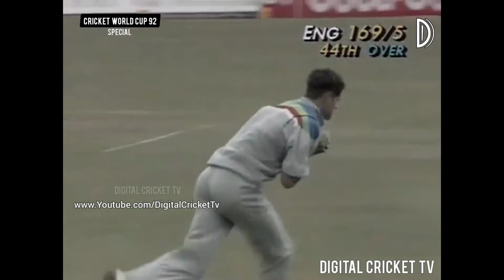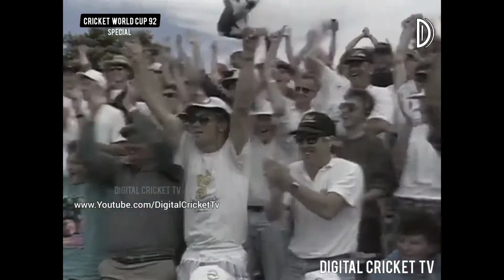Lamb goes over the top. He could be caught here. Cairns lines it up. And Lamb goes.